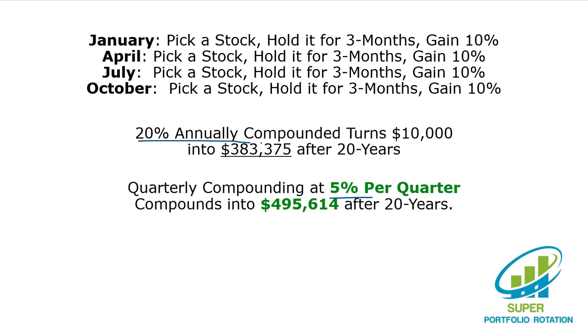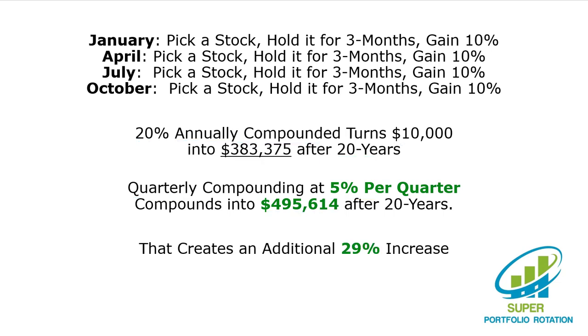Now, obviously, it's not going to work out this way, but by quarterly compounding at 5% per quarter, compared to a 20% annually compounded, 10,000 turns into 383,000 after 20 years. Okay, that's without profit stacking, rotation stacking. So if you are able to rotation stack it and compound quarterly, you would not compound at 20% annually. You compound at 5% quarterly, and you're looking at 495,000 instead of 383. You're talking about a $112,000 difference just by switching from compounding annually to compounding that same return quarterly. It's a significant difference. That's a 29% overall increase in your total return.